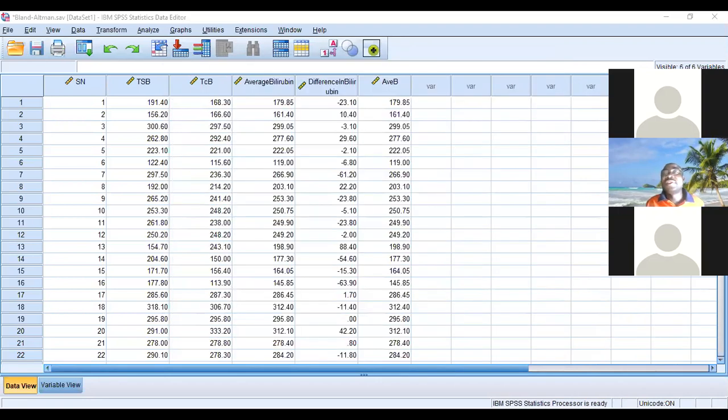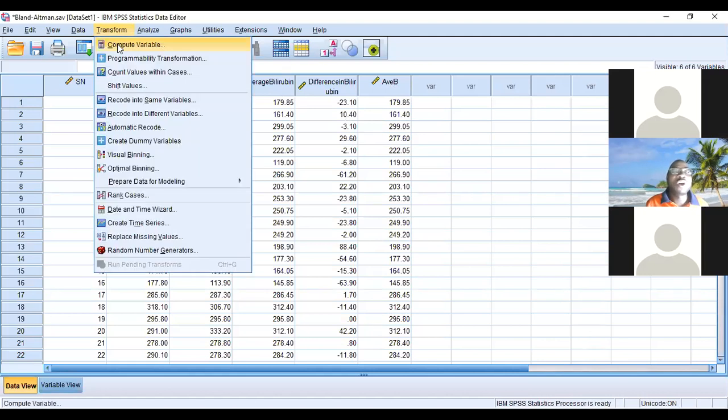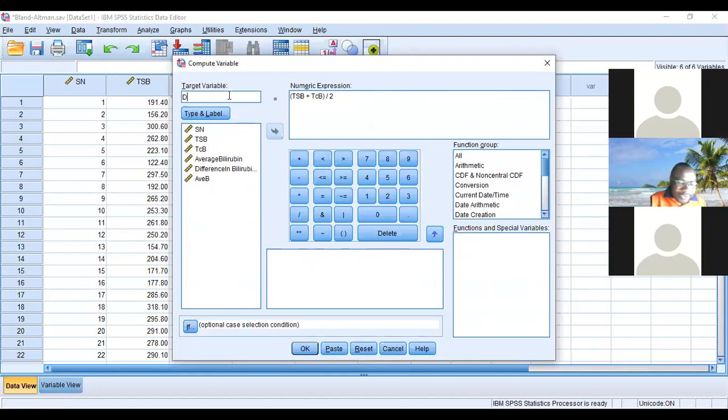Let me show you, because can you see now? Can you see average? It's the same thing we have here. Can you see the average? That's how I created the average. So if it is the difference, the same Compute, Transform, Compute, there's a difference. Diff.